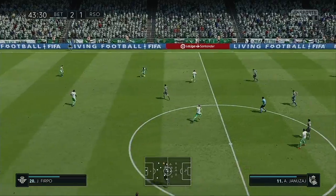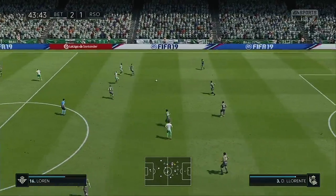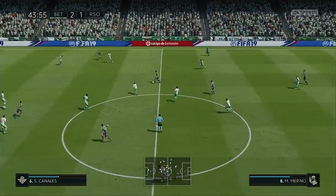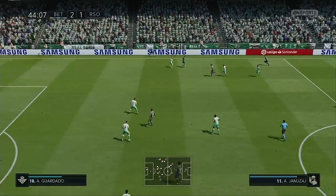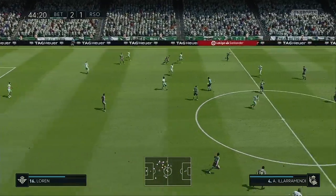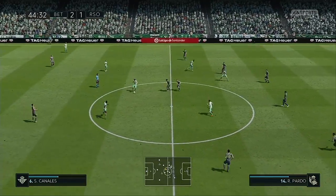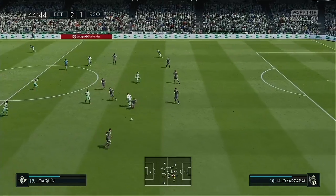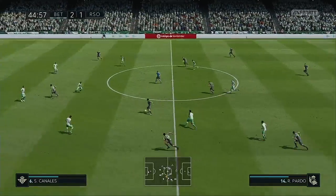Fedal. That's a good way to nick the ball back. Quick thinking. Januzaj. Makes the challenge here. William Cavalio. Canales. Here is Joaquin. Turnover there that we didn't expect.